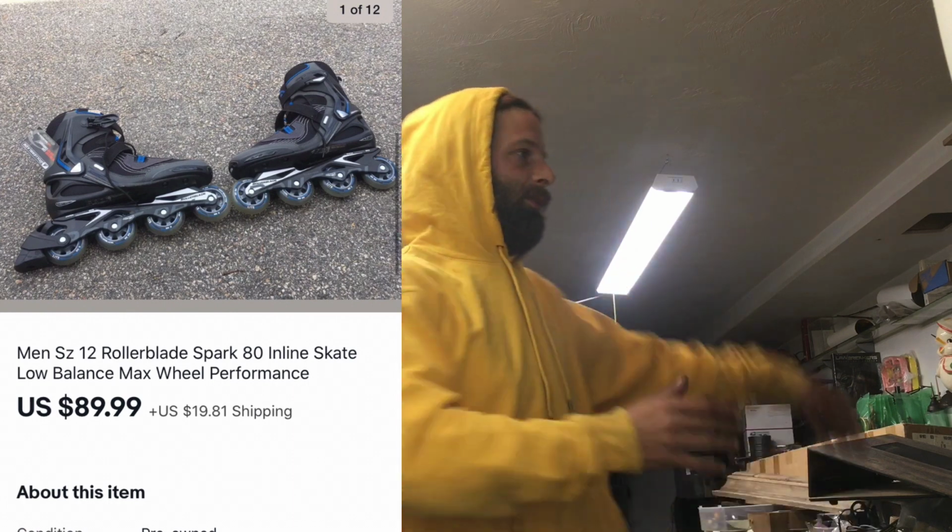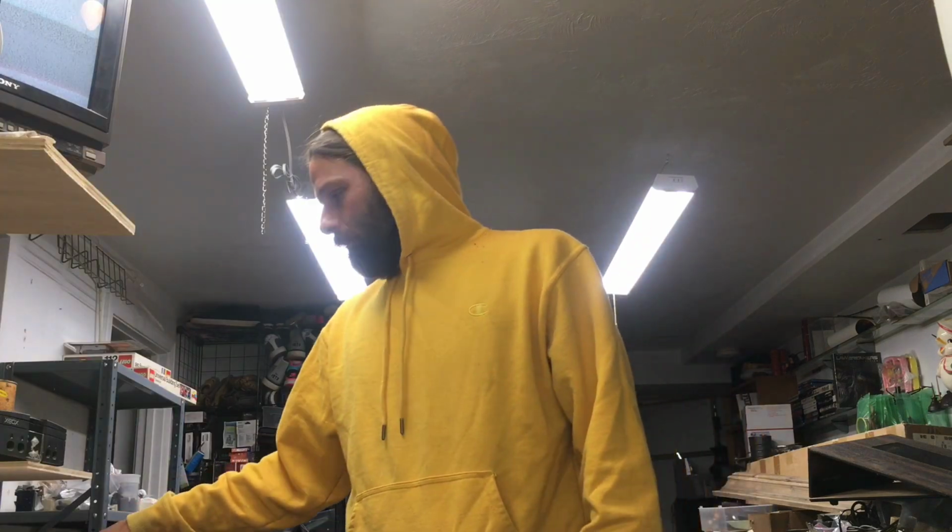Here's a set of rollerblades. I had them in the death pile. I brought them to the storage unit. I just slapped them out on the ground, took a couple pictures. 3 days later, sold. I paid $1 for those.